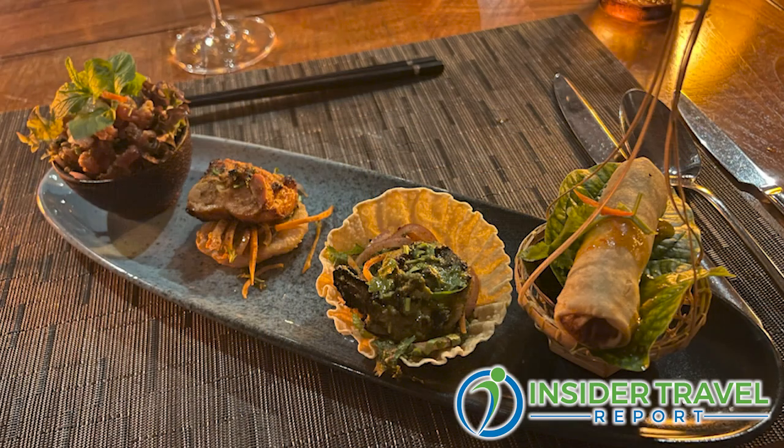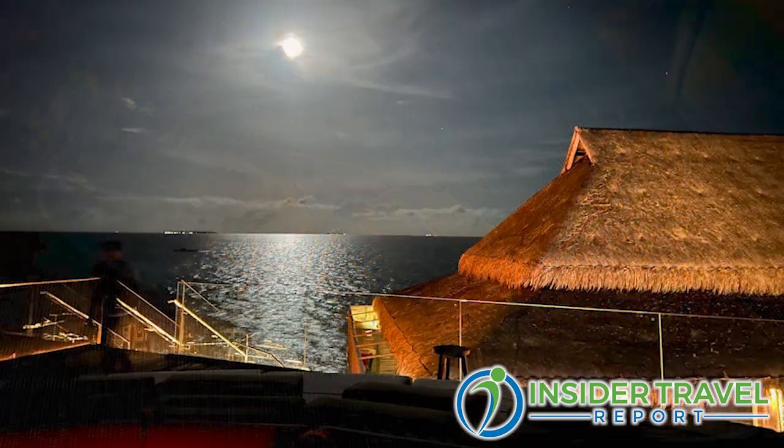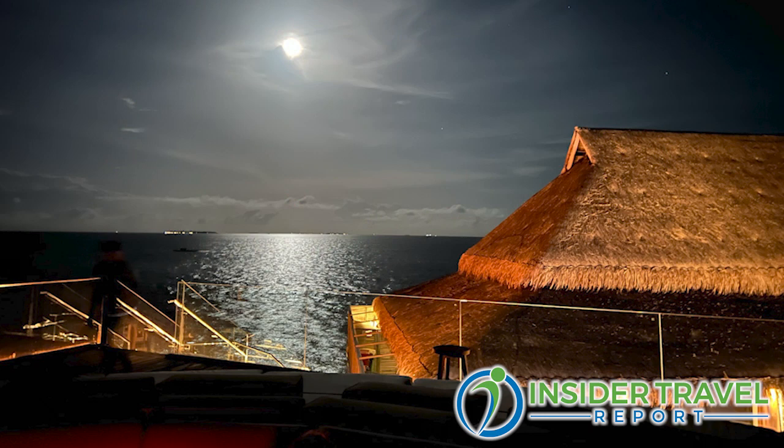Then we have Japanese teppanyaki. We have the Sky Bar. It's themed on the stars, because we have the world's first overwater observatory. Yeah, and I saw that. It's amazing. It looks a little Star Trek-y.